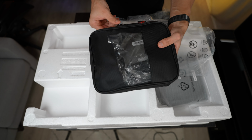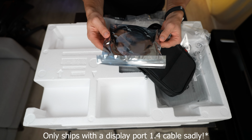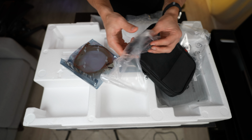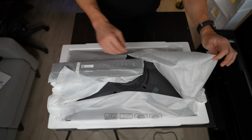Oh wow, so we got a bag of stuff. This is kind of interesting. Probably HDMI 2.1 cable, probably really high quality. Our power adapter. Interesting, so the stand is already mounted in.